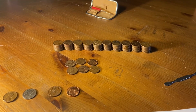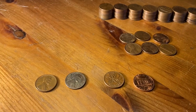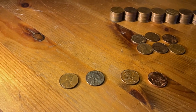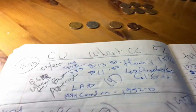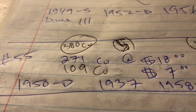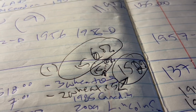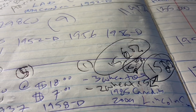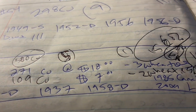We get 109 copper pennies out of those $7, including the 2, oh actually, you know what? Only 108. We got 1 steel, and we got the copper Canadian, and we did get a 2009, and here's the combined hunt, number 55. 380 total copper, and that's 15.2%, because this was 15.6%, and my last one was 15.1%. Anyway, I'll just stop talking.